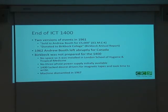Birkbeck. The college annual reports are effusive beyond belief in 1961, the greatest beneficence ever in the college's history, when ICT, quotes, donated the ICT 1400, a machine that would have cost £250,000 in the market, to Birkbeck College. Sadly, we know that in fact the company had decided to abandon the machine 2 years earlier. And interestingly, Martin Calvert-Kelly's book, and Martin will have realised that quite a lot of this I've drawn from his book, and I'm grateful to him for that.